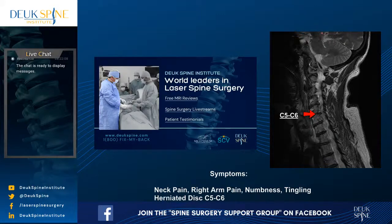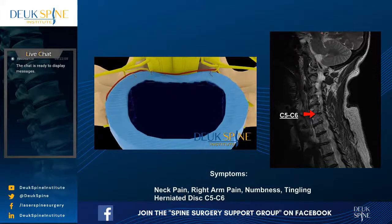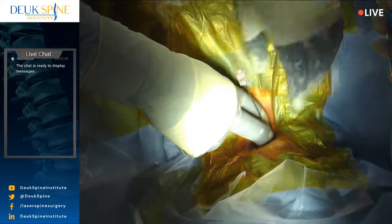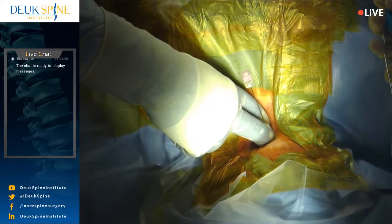It looks pretty good there. Let me just check it again. Shot. Well, why are we so overexposed? Shot. All right, AP quick. So on the lateral view, we're at the 5-6 level. So 2, 3, 4, 5, 6.